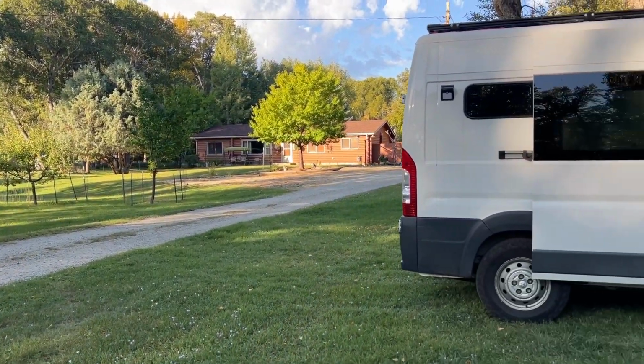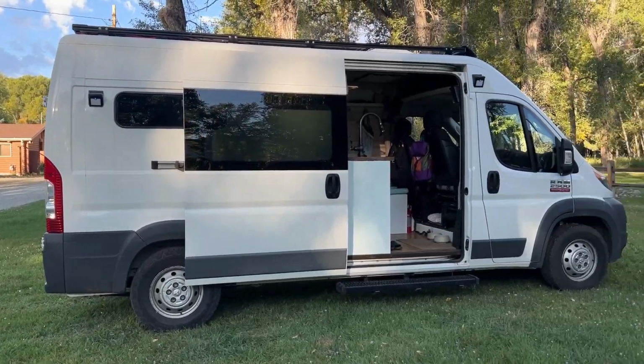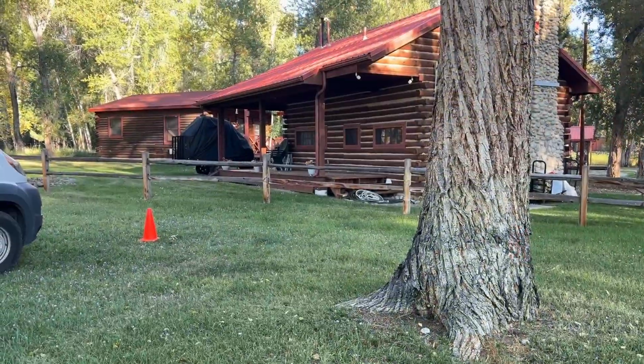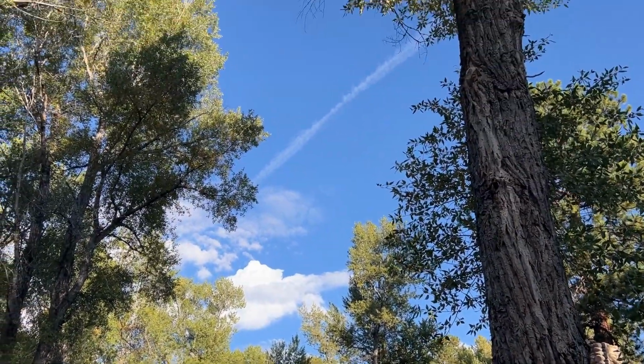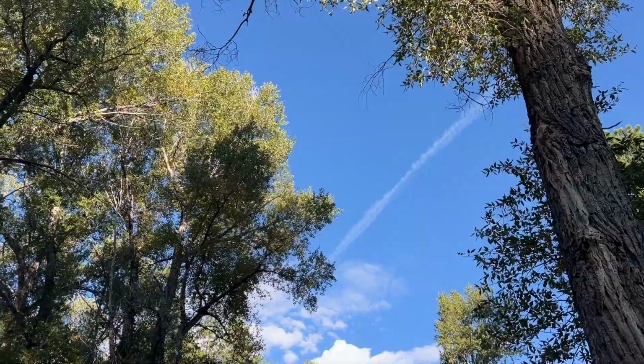We are packed up and about ready to go. This is a short but beautiful little stop for us. Got to camp next to these cabins under some really pretty tree cover, lots of shade, super cool, and very close to town. We're about to call it a wrap on our little visit to Buena Vista. It's been a lot of fun.